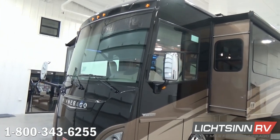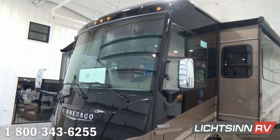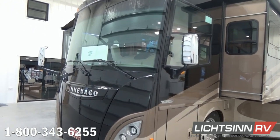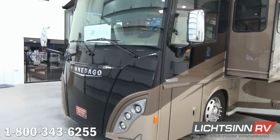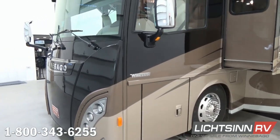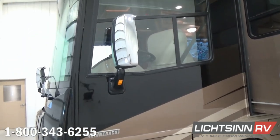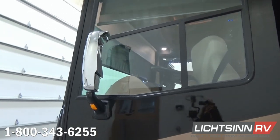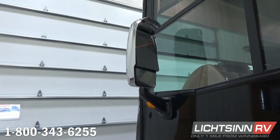We've ordered this coach factory fresh, with our dealership being only 1 mile north of Winnebago, in the light sandalwood, full body base coat, clear coat automotive finish. It does include the invisible front acrylic protective mask. Up front, we do have the 8,000-watt Cummins Onan quiet diesel generator. Now, what's unique about this is that it is capable of operating all three rooftop air conditioners, which we'll cover as we get up on the roof of the coach.